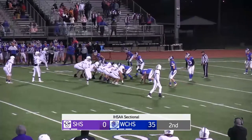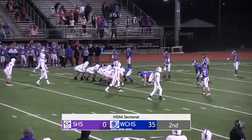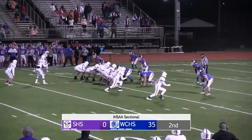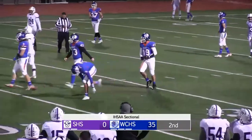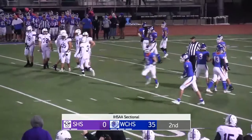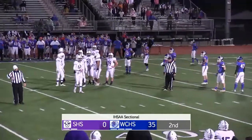3rd and 9 here for Seymour. Rubel checks with the sideline. Rubel going to throw over the middle. Has his man, and then it's popped loose. Big time hit on the play for that Whiteland defense. That is their leader and the leading tackler on this Warrior ball club, Caden Welling, with a monster hit. Tanner tried to take it to the house. The officials are going to call him back.